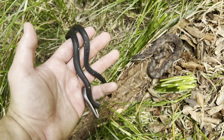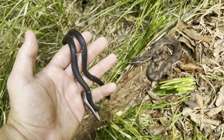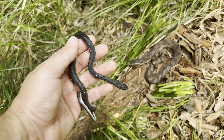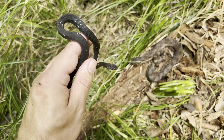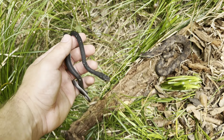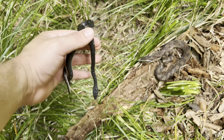Here's the buttermilk though. Look at that. Only a ribbon to show for a little bit. And then one after another, we got a hog, an eastern hognose, and a little Buttermilk Racer, my lifer here. Heck yeah, I'm gonna grab some pictures, let them go, and then we'll keep looking because I guess the snakes are out.